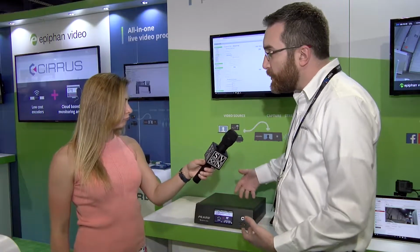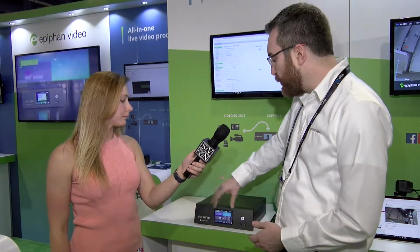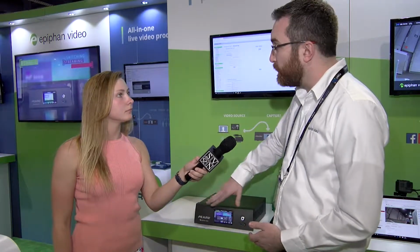So multiple video inputs with HDMI, SDI, up to 4K, all encoded for streaming and recording right there. Switching, mixing, all controllable through a front touch screen or over the network. So we see this a lot with education and lecture capture or graduation ceremonies, special events.